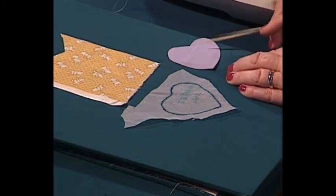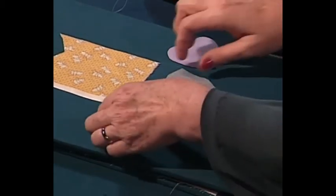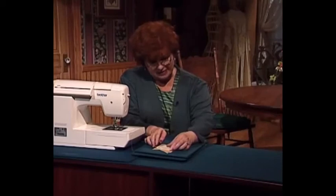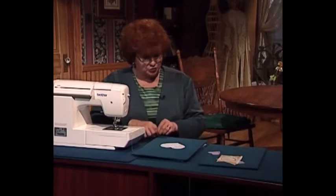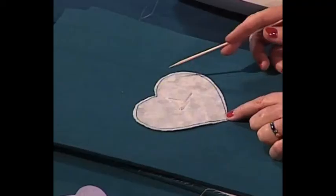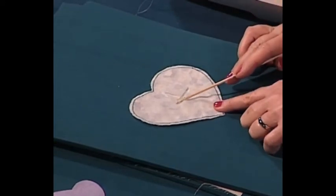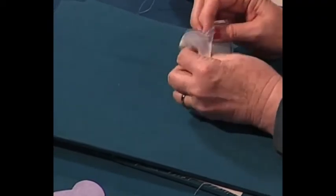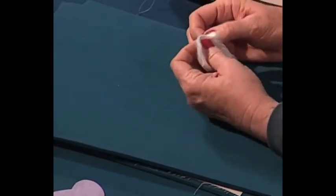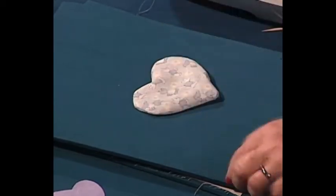I trace the heart pattern onto the fusible interfacing. Then I put the fusible interfacing right sides together on the quilting fabric. Next, I'm going to straight stitch all the way around the heart, joining the fusible interfacing and the quilting fabric. And then I cut a slice in the middle and turn it right side out. Now, if you need to clip the curves, you can, but I don't think we're going to need to on a heart this big. Okay, I turn it right side out and finger press it and get it just perfect.